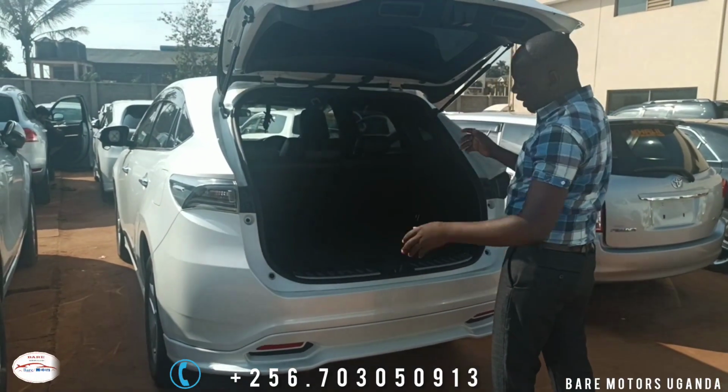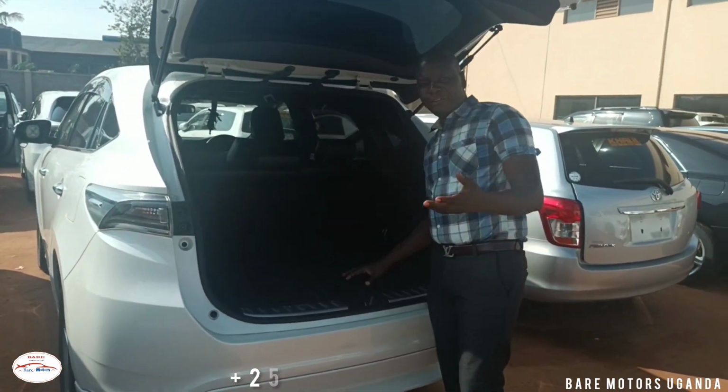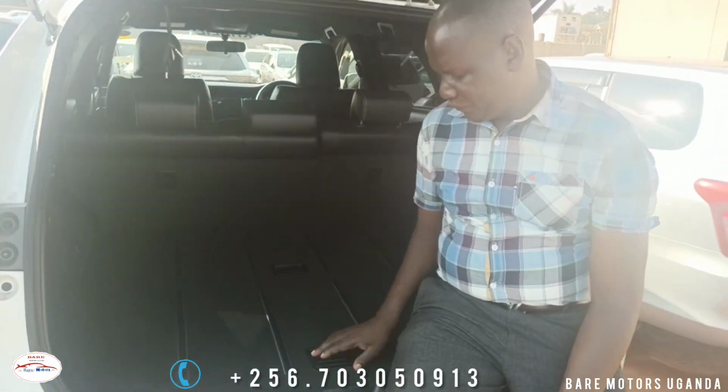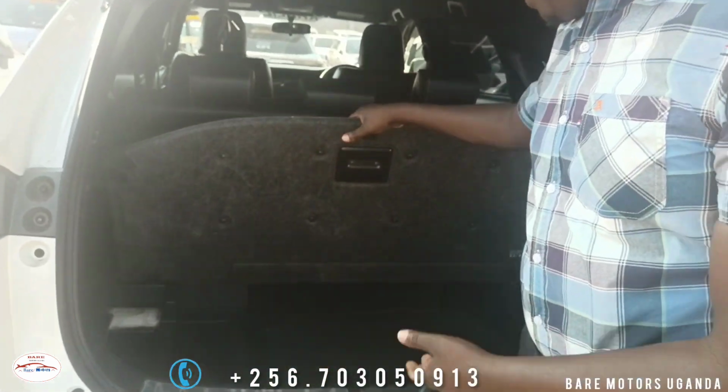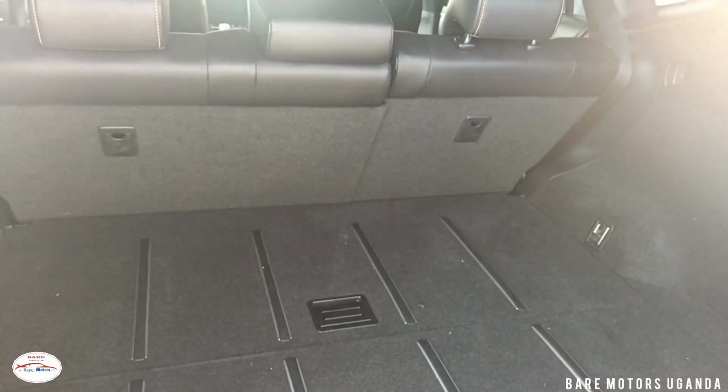This can also have a very huge boot, for the luggage. The boot is huge. And you have another huge space here. So this is the boot. The boot size is that unique.